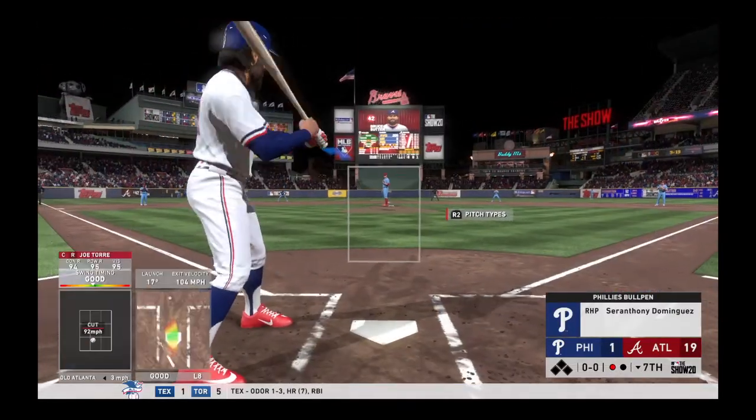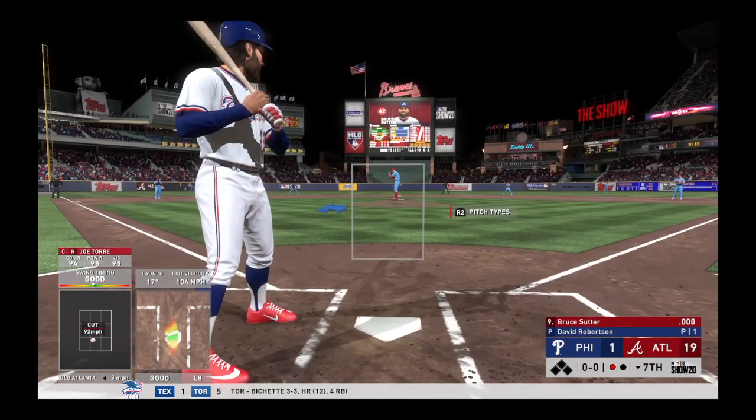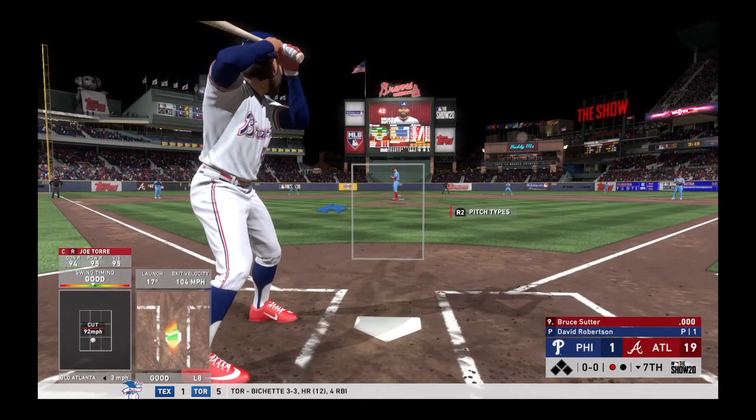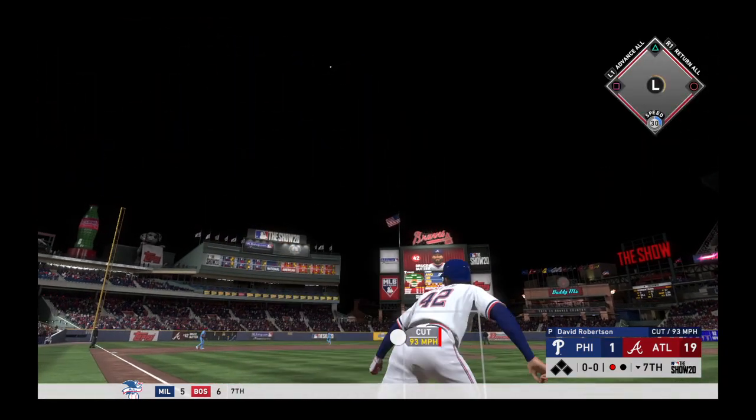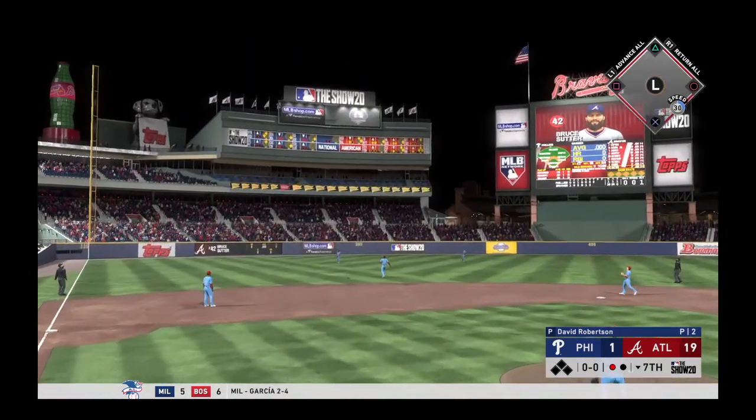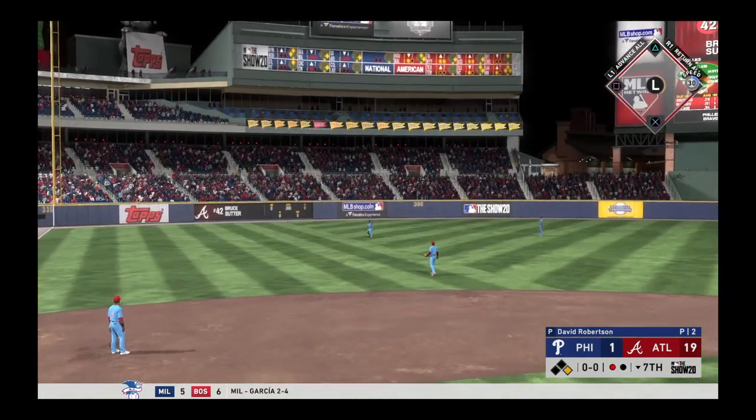Into the box now, Bruce Sutter. He's newly entered into the ballgame, so this will be his first trip to the plate here in inning number 7. Pulls this one in the air out to left. McCutchen is under it. 2 gone.